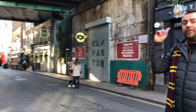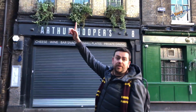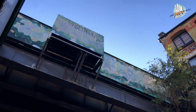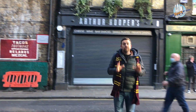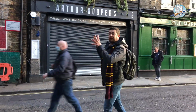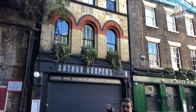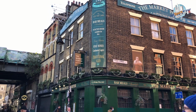Now, if you listen around, you'll hear lots and lots of noise, especially the train track. When filming, they realized they had a problem with all the sound you hear around you. So what they'd done, they filmed the noise separately, rebuilt the inside of this building within the studios, and replaced the sound from here onto the set.